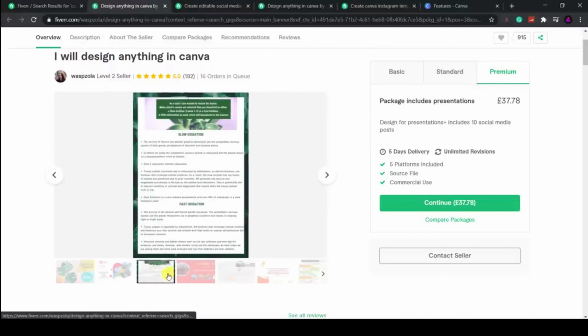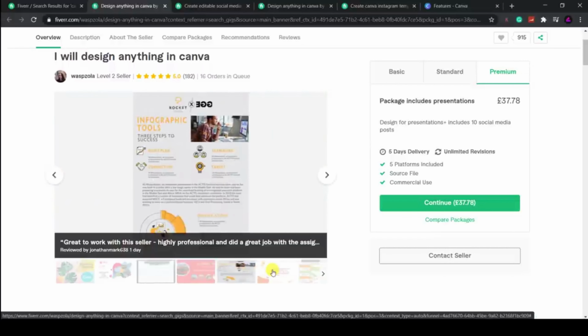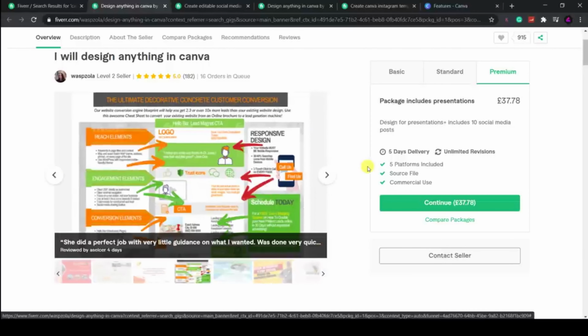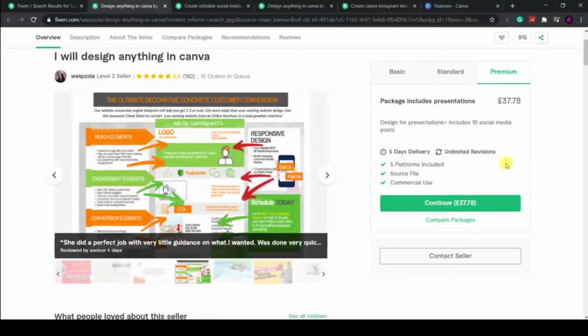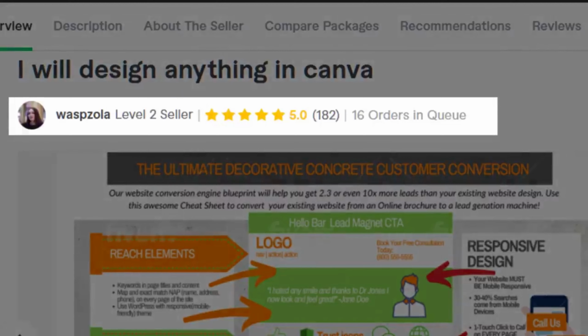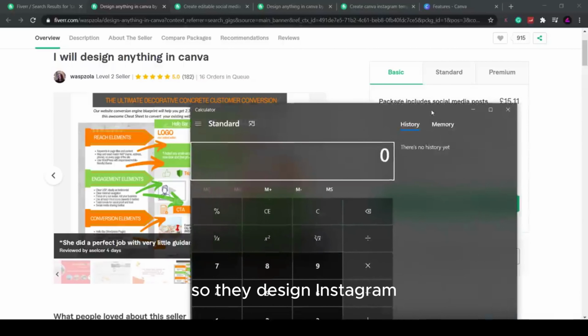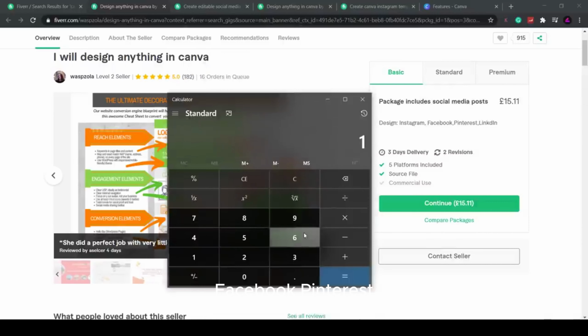We can see here the type of designs they make. They do posters, flyers, social media posts. This person is actually quite versatile. Next to their 5-star rating, you can see that they have 16 orders in the queue. So there is clearly demand for this service.